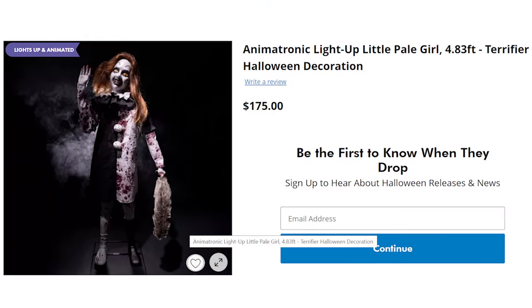And when it comes to Little Pale Girl, I have to say, not only did they hit all those same marks that they did with the little Georgie that they released a few years ago, but they actually made it so much better. Now, this prop is only $175, which is so much cheaper. However, it is a lot smaller. It's almost 5 foot tall.